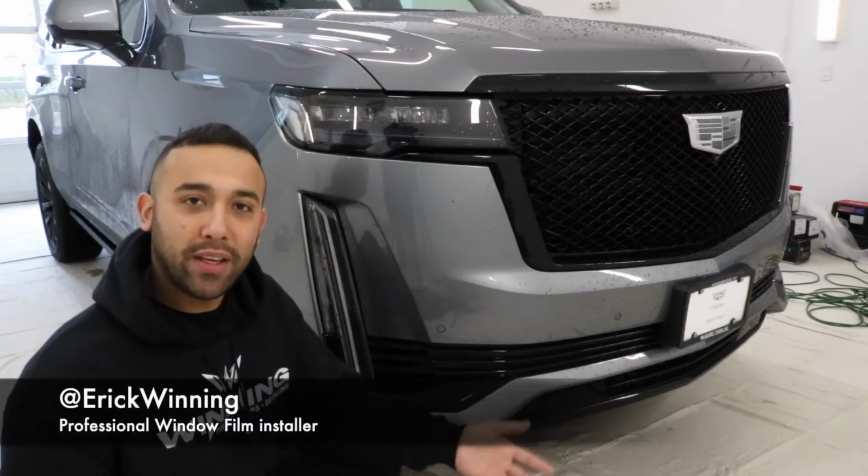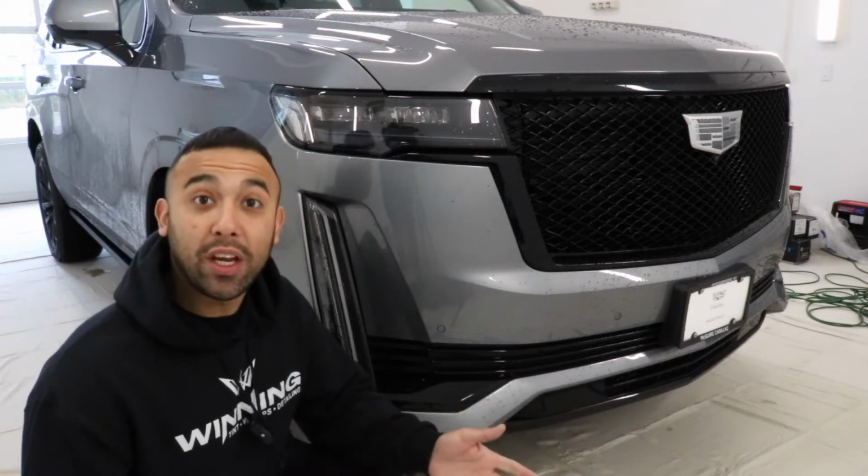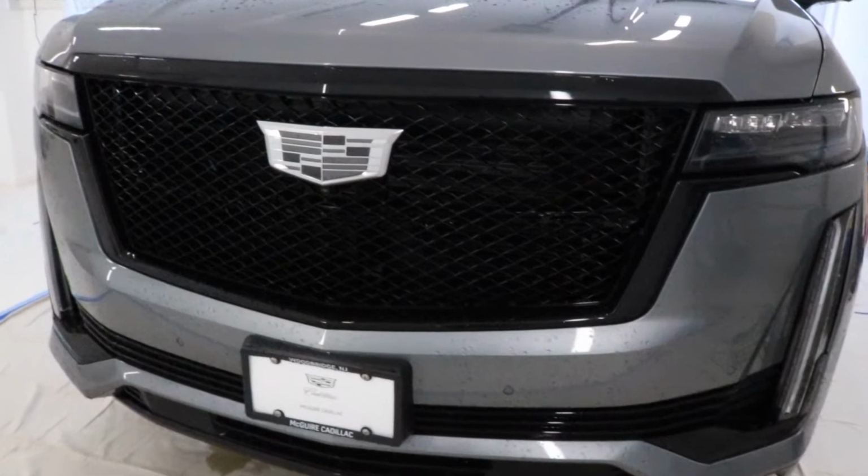We know that this vehicle has changed from its predecessor, but the biggest noticeable change is the grille. Look at that bad boy.